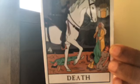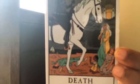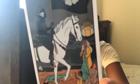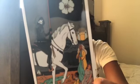And if you can see, the child is offering the Grim Reaper a rose. And roses really symbolize love. They symbolize compassion. So I feel like whatever happened needed to happen. And this woman here in the back, she's just kind of defeated. And the woman standing over her is an elderly figure, and it's really giving me higher self vibes with that. Or it could be like a motherly figure, how she's standing over her, protecting her.